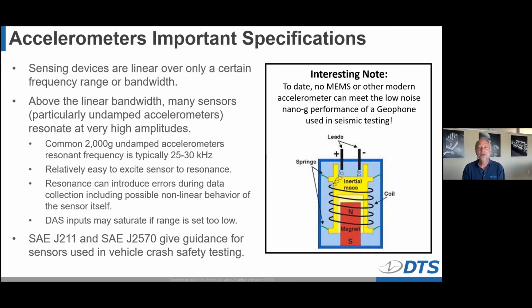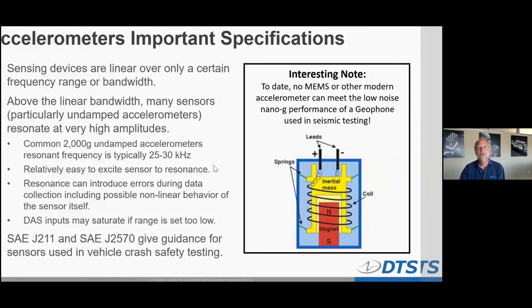But one of the things we learned at the time was for seismic measurement, you use what's called a geophone, which is a really simple accelerometer. It's a mass and a magnet and a coil. And on that spring, it just moves up and down. And it turns out that even with today's technology, as much as they've done with MEMS and different technologies for accelerometers, this is still the most accurate way to measure seismic events. It's down in the nano-g of performance, and you just can't get that with a MEMS accelerometer. All right, let's move on.